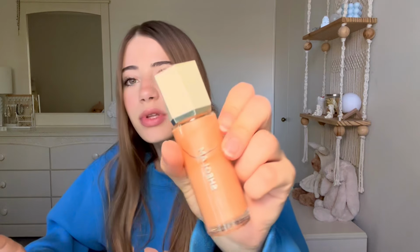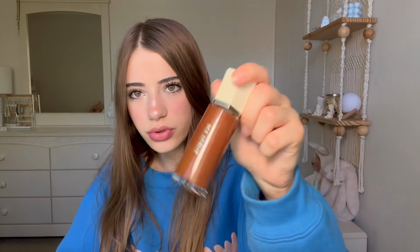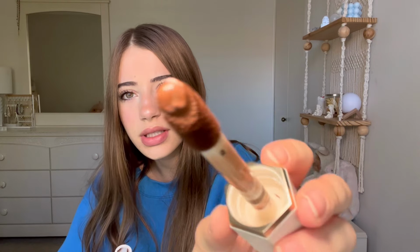Okay, so this looks like it could be my shade. This looks like the shade for me. This is the shade Light Medium Cool. And then there's also, oh, there's one that's even lighter. It's kind of like pinky undertone though. And then let me show you guys the darkest shade as well. The darkest shade is 9 Deep Rich Neutral. It looks darker in person. It looks very orangey and light with the camera and stuff. But no, trust me, it is a pretty deep shade in person. All right, that's pretty cool.